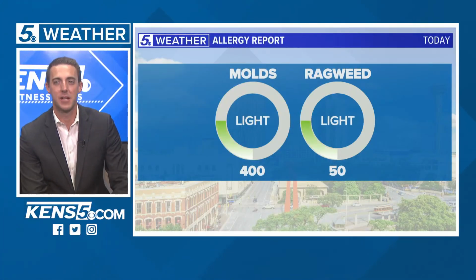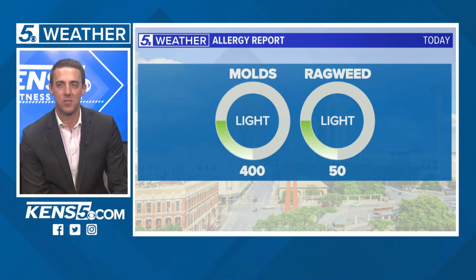It has been a beautiful day here all across South Texas. We've had a little bit of cloud cover this morning, but it has been nice. Temperatures were down in the 50s and 60s this morning, a little bit on the humid side. You're going to notice that humidity climbing these next couple of days as we continue to have the southeasterly winds pick up.